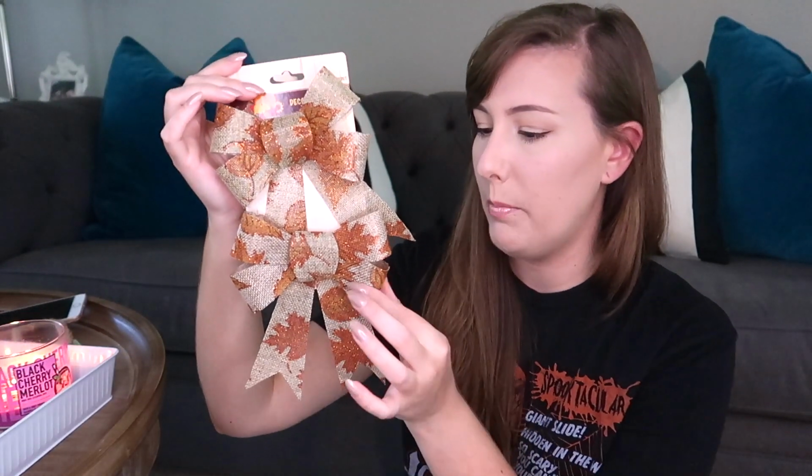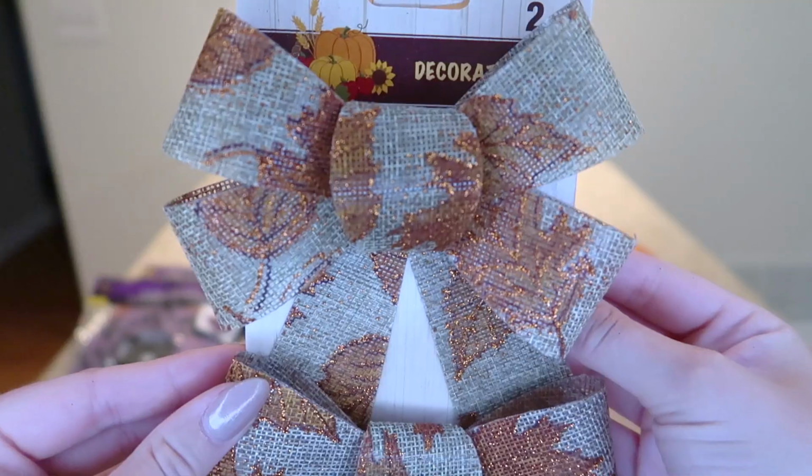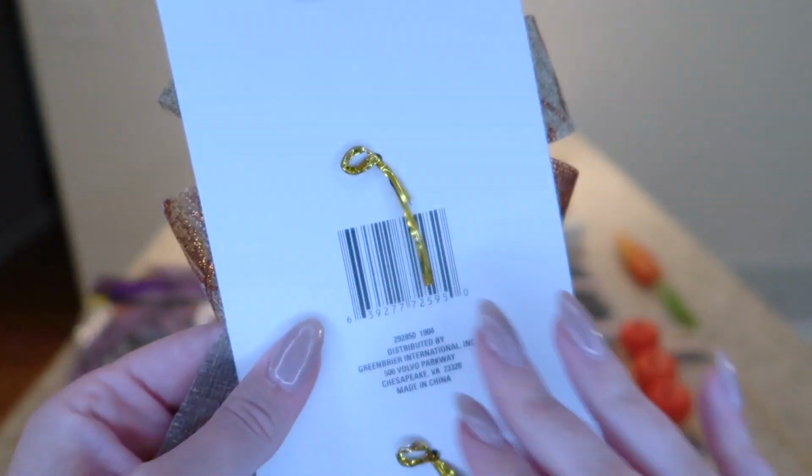Then I grabbed this set of 2 burlap style bows here. These are kind of more petite. They have wire on the back, so you can wrap them on wreaths or any sort of decor. I really liked the look of the burlap with the glittered orange and red leaves. This just screamed fall to me.